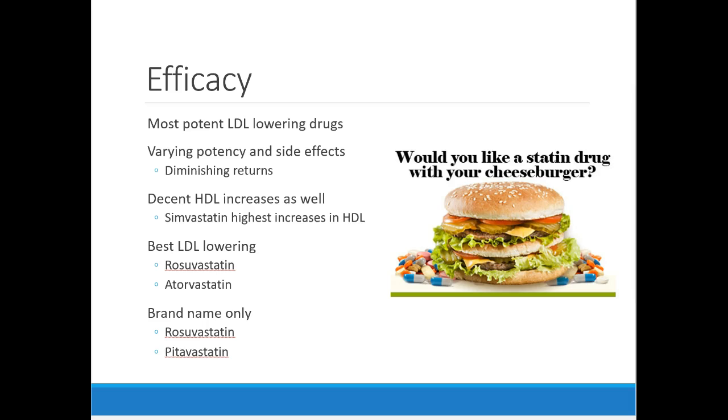Efficacy. So again, most potent drug, they have some, I shouldn't say decent HDL increases as well. It's small. Decent is probably a bad word. I'll say small HDL increases. Varying potency and side effects with diminishing returns, meaning that you get the biggest bang for your buck when you give somebody an initial dose of a statin. Once you increase the dose off of that, you don't generally get a ton more benefit from that.